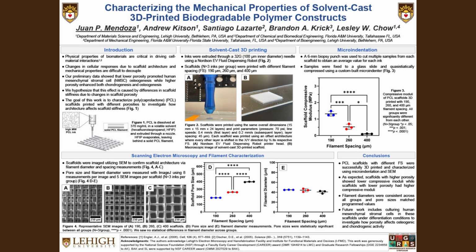Figure 4E displays the filament diameter, which is characterized to ensure scaffold architecture was consistent across all groups except for independently tuned filament spacings. There was no statistical significance in filament diameter among each group. This was also expected, as the same printing parameters were used for all scaffolds across each group. It's important to highlight that this information confirms that programmed filament spacings are being achieved and reflected in our scaffold pore size, and consistent filament diameter suggests scaffold architecture remains consistent, apart from the differences in filament spacings.